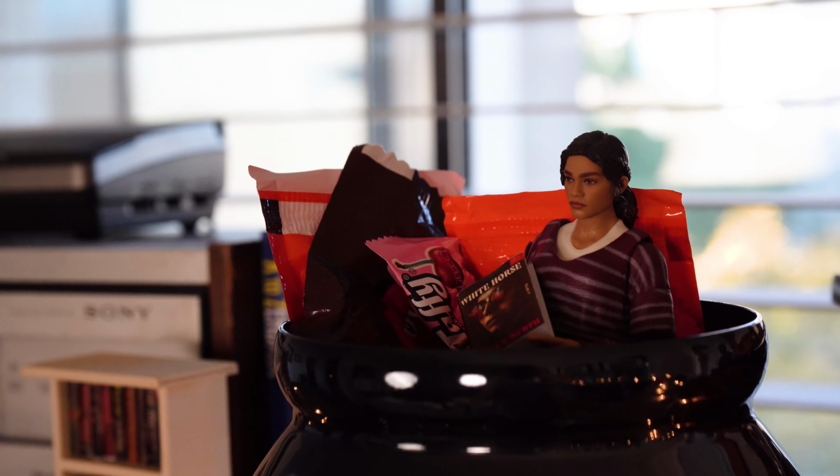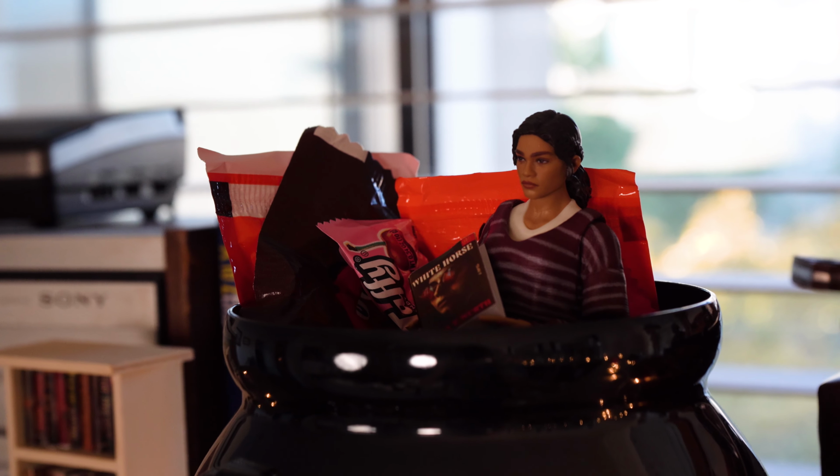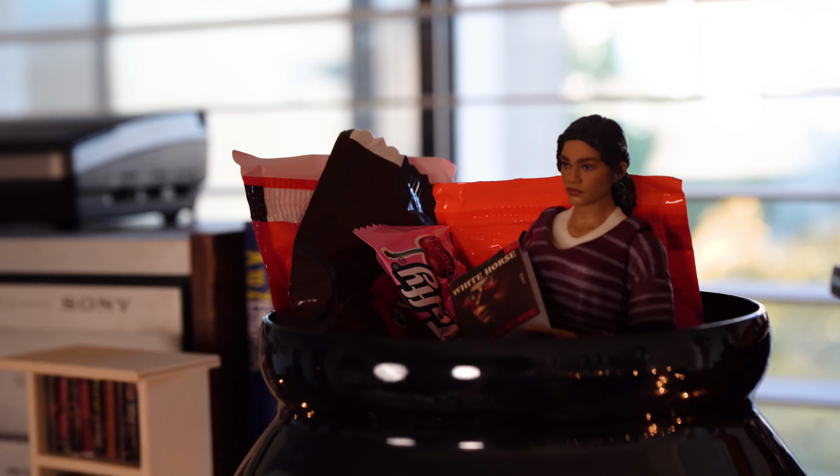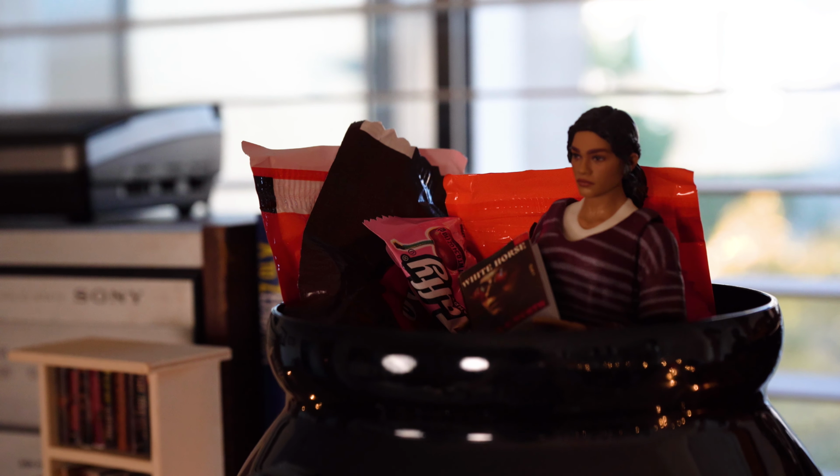Okay, that's all for today, but I think before we go, we should see what Tiny Zendaya's up to. Tiny Zendaya's reading White Horse by Erica T. Worth. Tiny Zendaya, Halloween was last week.